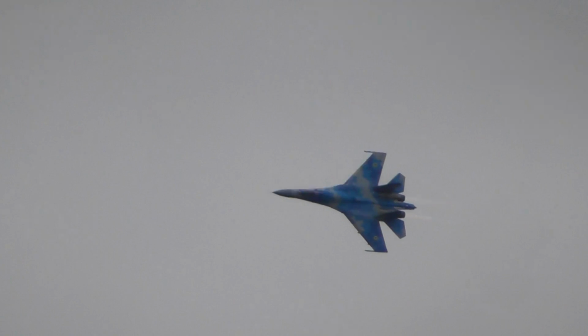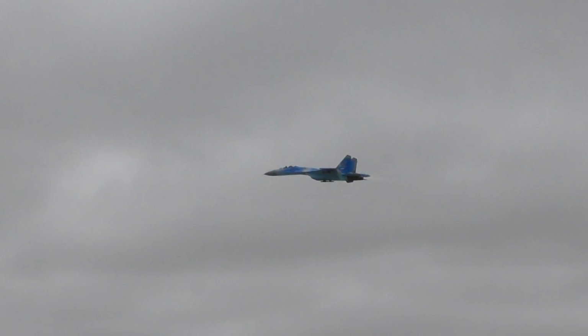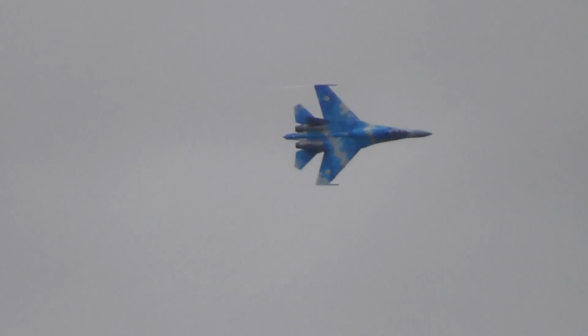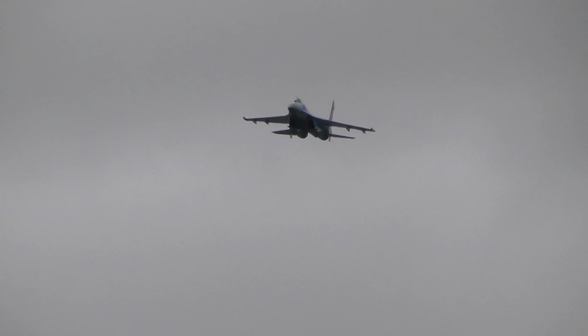This Su-27 is one of about 35 still operational with the Ukrainian Air Force. Absolutely awesome rate of acceleration there, probably equivalent to about 20 knots per second, which is the equivalent of 0 to 60 in 3 seconds in a high performance car. Truly outstanding for an aircraft of this size.